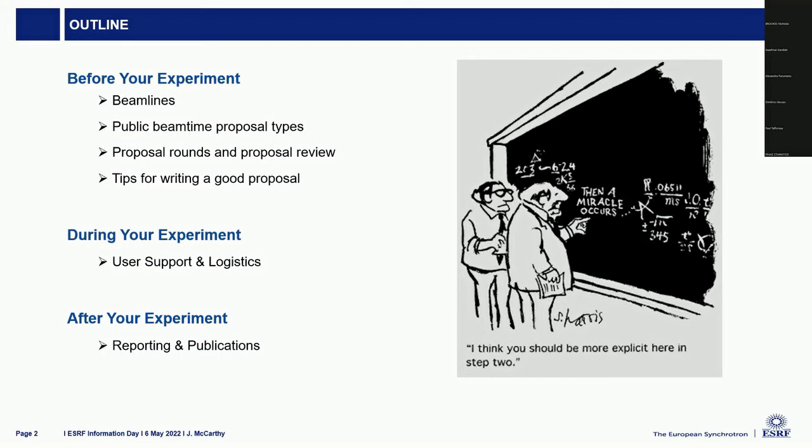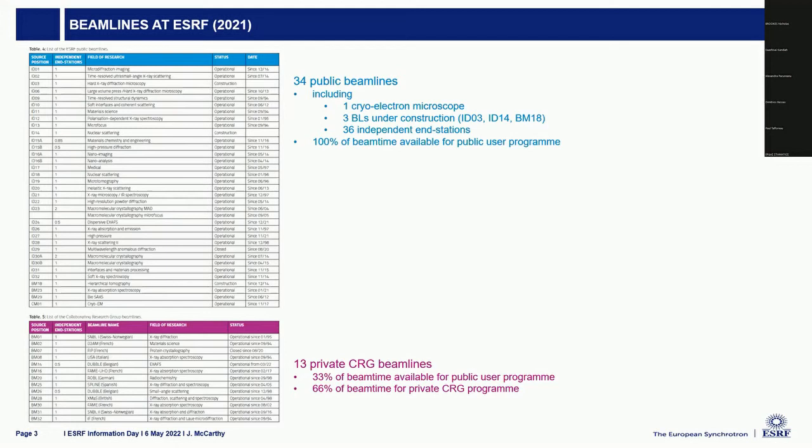So I think this may have been mentioned earlier on, but you're not expected to see this table in detail. There are 34 entities, I call them here beamlines. They're funded in different ways, but there are 34 entities that are completely open to the public. Those 34 entities include a cryo-electron microscope and three beamlines that are under construction, and in total there are 36 independent end stations run completely by the ESRF, and 100% of the beam time available is available for the public user program.